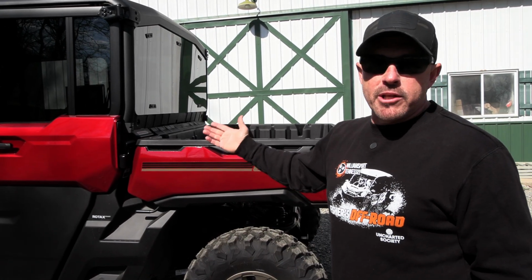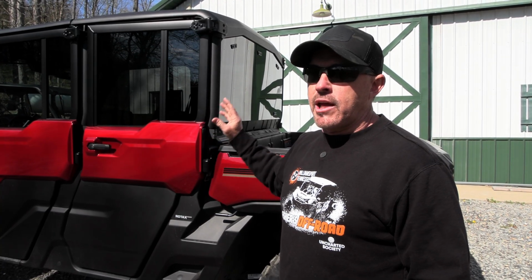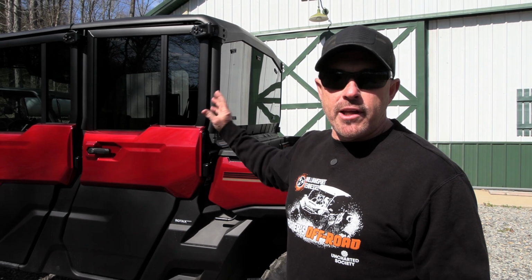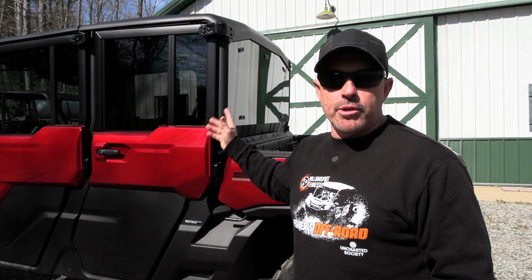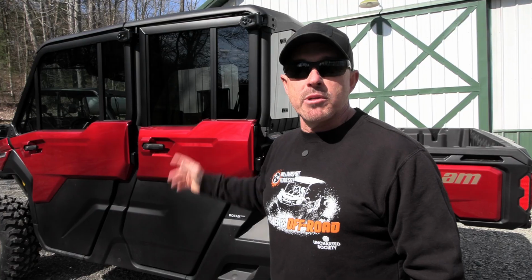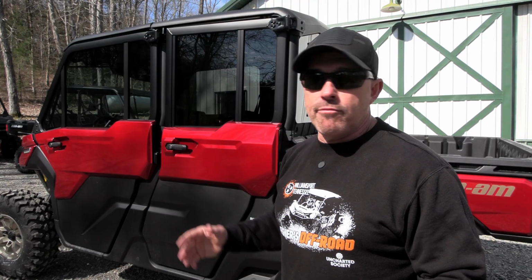I can't believe that nobody has done this up until now, especially on these cab models, because they are pretty salty, they're expensive, and you would think that they would have the tinted windows already. But kudos to Can-Am for getting that done, and it cuts down on your solar heat inside of the cab by 39% by putting the tint on there. So that's really going to be beneficial with that HVAC system. It's not going to have to work as hard. It's just going to really do a much better job out on the trail and even around the farm or hunting or whatever you're using it for.